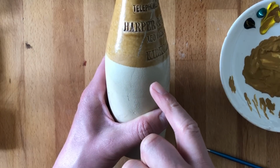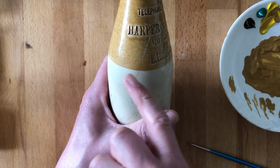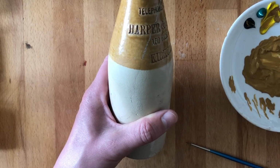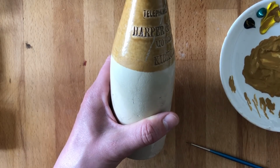Quite happy with it, but I still think it needs a little bit of yellow in there. That's slightly too orangey, but not by much. So I'm just going to add a little bit of yellow to this and hopefully that'll fix it.